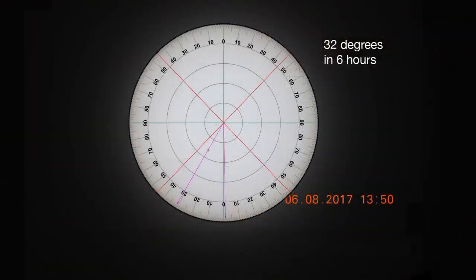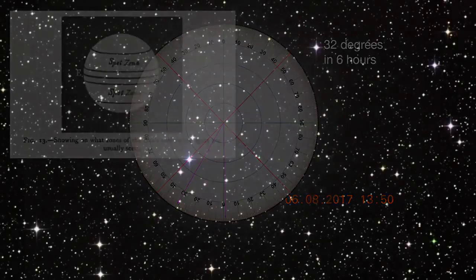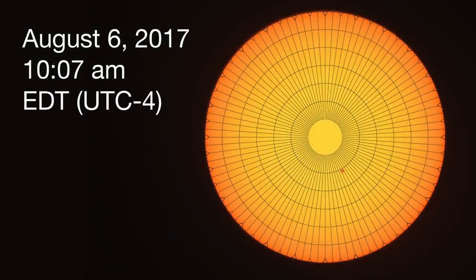Here you can see the spots have only moved 32 degrees over the course of 6 hours. Are you beginning to see the discrepancy with what we are told and what we see? Well, it gets better. This next set of images were taken by myself during the same day, August 6, 2017.